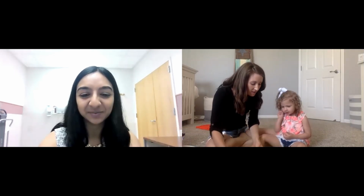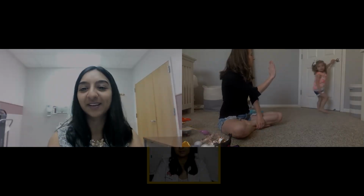Open. What are these? Eggs. Can you open them? There they are. You can try to assess grasp by having the parent or guardian offer something small, such as an M&M, and see if the child is able to use their index finger and thumb or use their whole hand. Here we can see that she is able to attempt to open the door using the door handle.